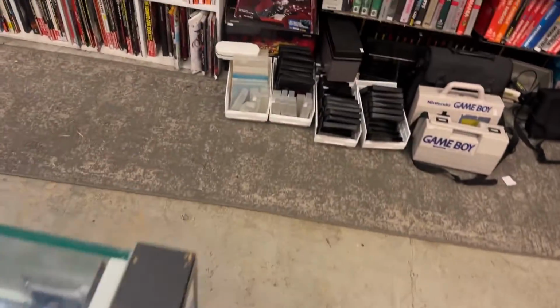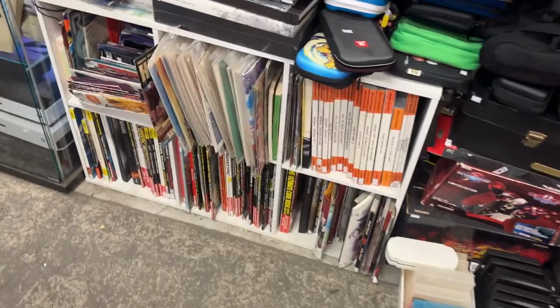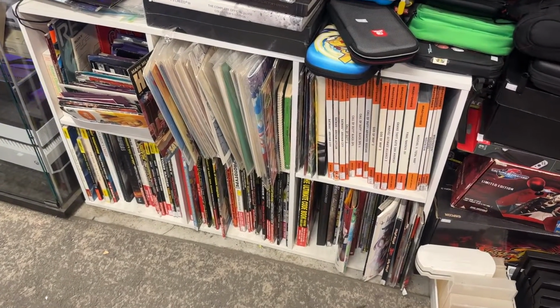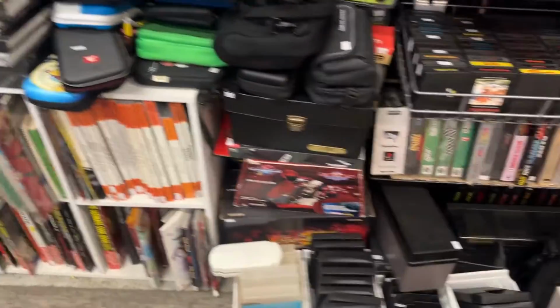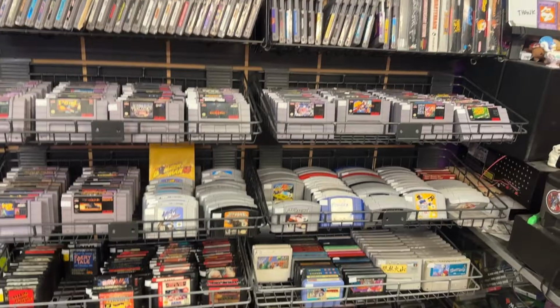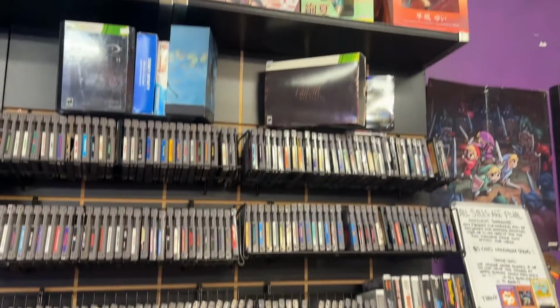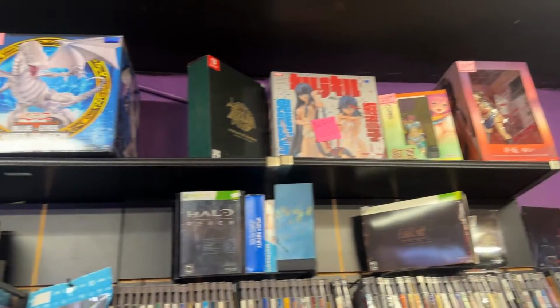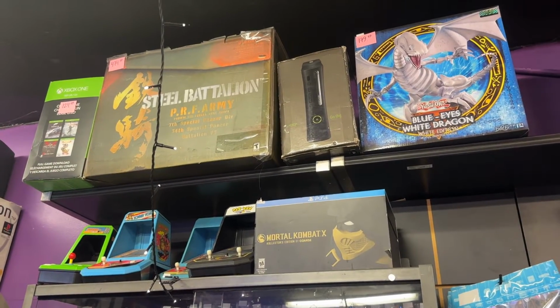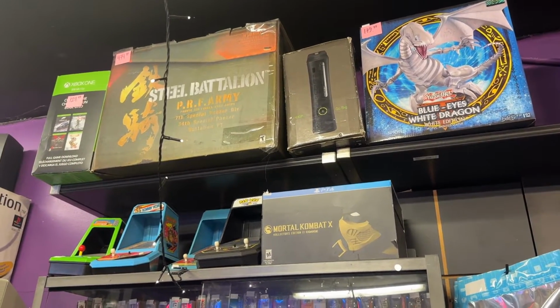Again, you'll see here, I'll dip over here. They've got a really nice selection of guides, books, loose manuals, lots of cases. There's a ton of stuff here. N64, Atari, NES, some of the rarer stuff at the top, some figures. They have a Steel Battalion, which I've been eyeing for a while. I don't really have the space for it right now, but that's something I really want to pick up at some point.